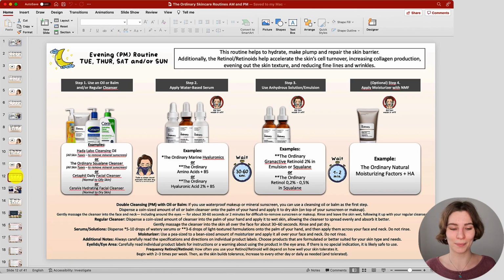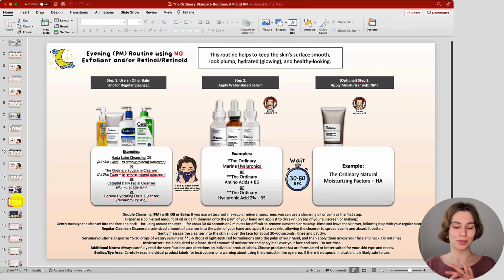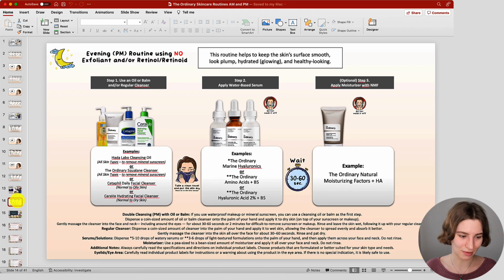retinoid as well. And then as the last example routine, I just want to keep the focus towards hydration when not using an exfoliant or retinol or retinoid. Now it may sound a bit confusing. I'm going to break it down, just give me a moment.